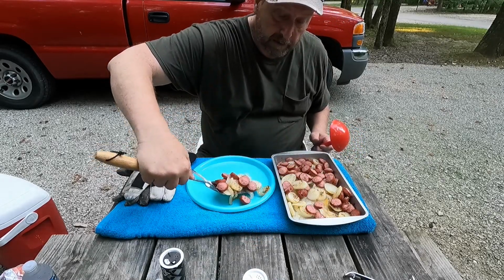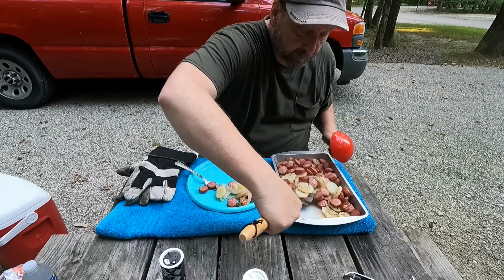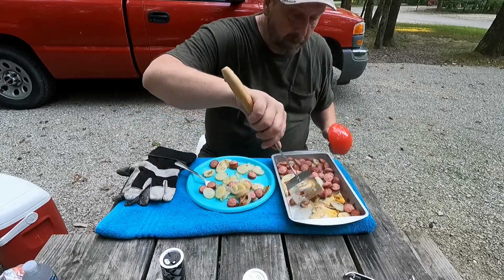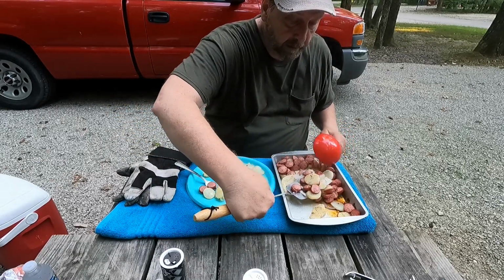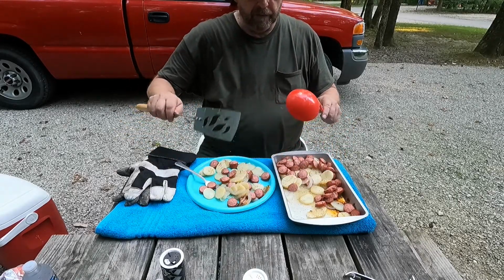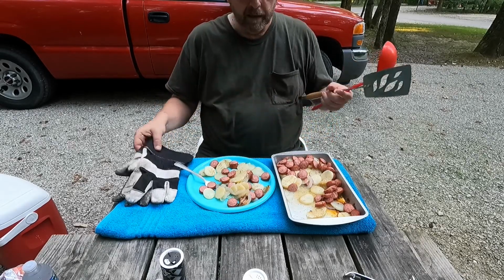Oh yeah. See, the onion is a little overdone. That's because I didn't have the butter. But usually, we'll cook it this way. The onions come out about the consistency of an onion ring. That type of consistency.